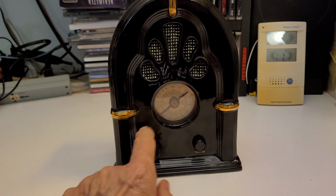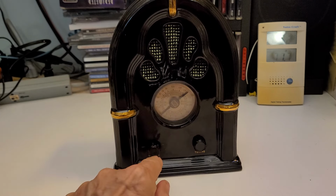This is on-off volume. This is tuning. The reception is very poor, but it's a neat little radio. Ceramic with a plastic insert. Here's the band select, and there's the batteries. Uses 4 AA batteries, but reception is not too good.